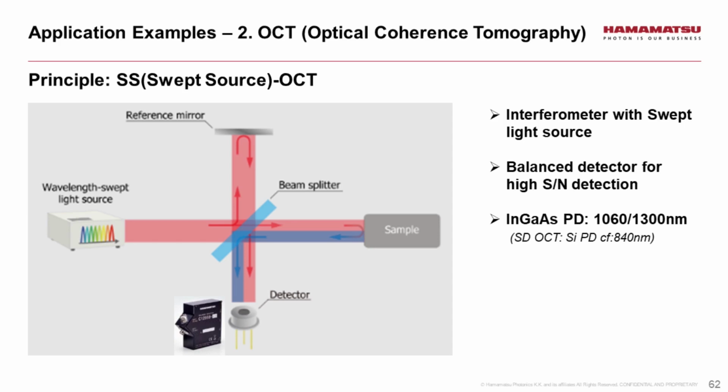Another big difference between the SD and SS OCT is that the wavelength range they use is usually different. Spectral domain uses the 840 nanometer range, but swept source likes to go a little bit deeper into the tissue, so they use a longer wavelength, so that 1060, 1300 nanometer laser is usually used.